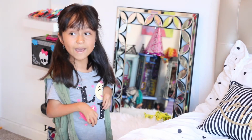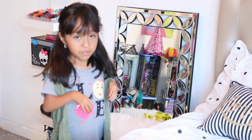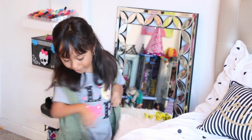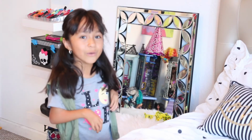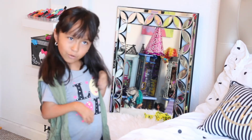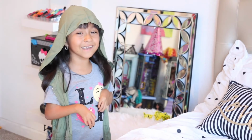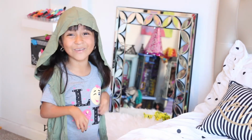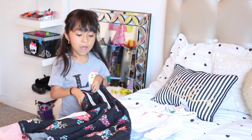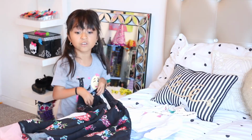So the next thing I am going to show you is my beautiful vest. So this one is actually green, and it's so cute, and it has a zipper. It's so pretty. I don't think it's a jacket. I mean a vest, and it has a hoodie too. It's so cute, right?